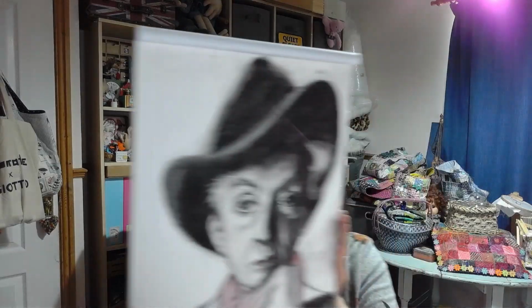The prompt that Gaby sent me was a word, and the first thing that popped into my mind, the first person that popped into my mind, was Quentin Crisp. And here's what I did. This was just a quick charcoal sketch work up.